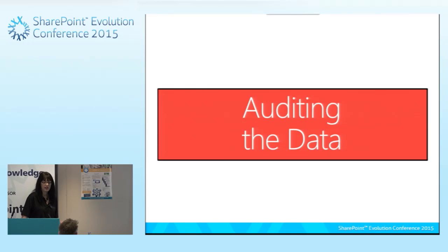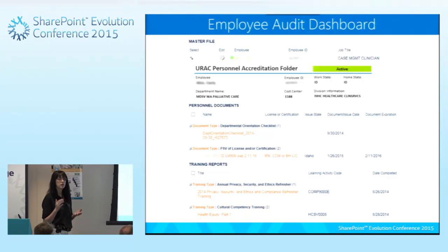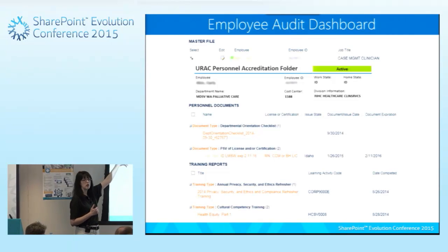Now, as far as auditing the data, like I mentioned, if the auditors come in, they want to see a full record of that employee. So what we did was we took a page, we added a bunch of our lists together, and we said, okay, bring in the master file, tell us what the list looks like, and we can filter that item on the list. And then we show the InfoPath form itself. I just took a subset of it so you guys could see it.